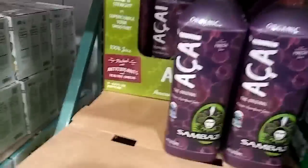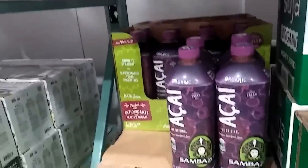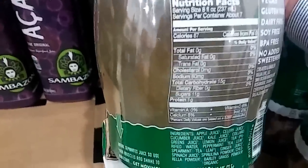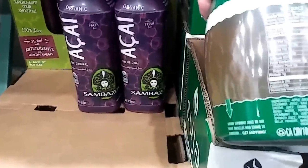Very high antioxidant value, the acai berry. That's why it became so popular with, can't remember the name of the MLM. Carbs on this Suja juice, 15 carbs per serving. That's pretty high. Probably added sugar. Let's check it out. Ingredients.